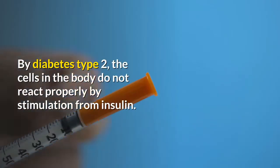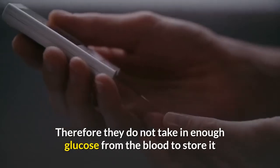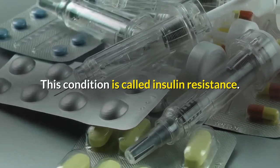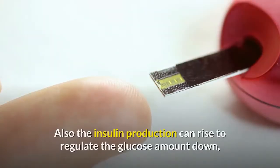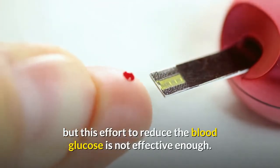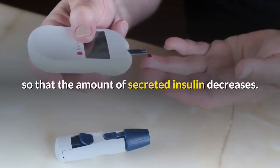By diabetes type 2, the cells in the body do not react properly by stimulation from insulin. Therefore, they do not take in enough glucose from the blood to store it or to use it as energy source. This condition is called insulin resistance. The amount of glucose in the blood therefore rises. Also, the insulin production can rise to regulate the glucose amount down, but this effort to reduce the blood glucose is not effective enough. If the disease persists for many years, the insulin production may tire out, so that the amount of secreted insulin decreases.